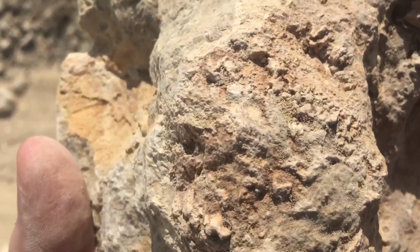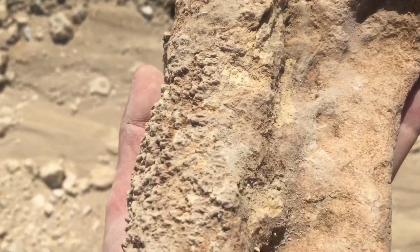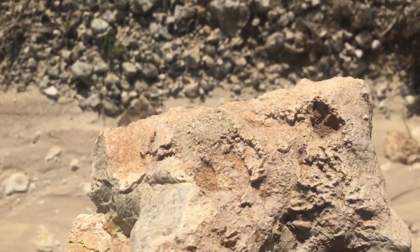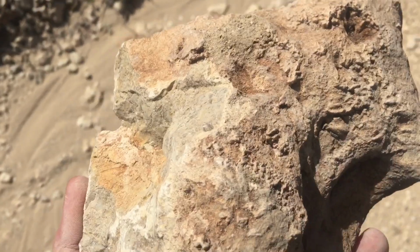They all kind of move in the same direction. Oh, this is interesting. I'm going to keep this. And then I'm going to show you guys something else later, one of the previous rocks that I collected around this area.